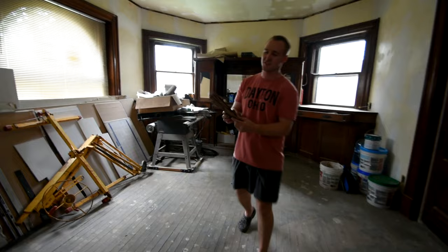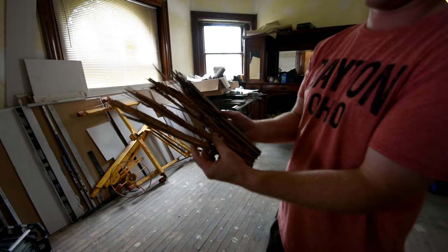Yeah. So this was one of the studs to the right of the front door. Oh, wow. So this was what I was dealing with before. Oh, my goodness. It looks just like paper.